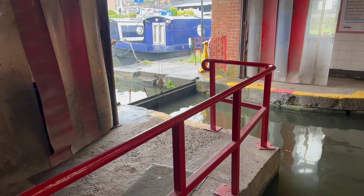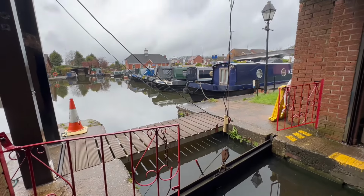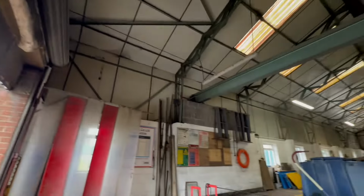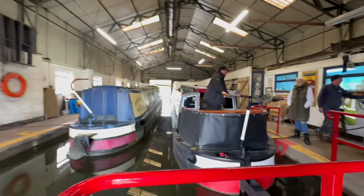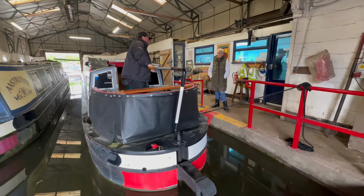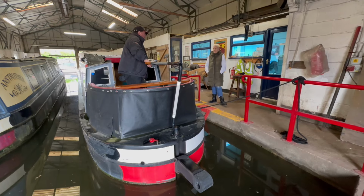Once a lock. All prepped. I personally am interested in the original brickwork of what was the original lock here, as I've mentioned, this being the head of the old Bond End Canal. And what's a pretty normal procedure for most is of keen interest to me.